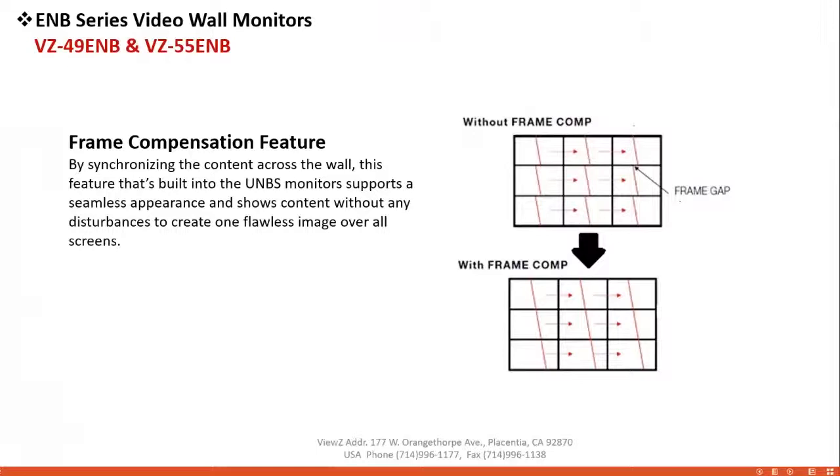And it minimizes any synchronization issue like the one shown above here. So that would be the very simple explanation of what this does. It synchronizes the video that's heavy in motion across the video wall monitors when multiple monitors are put together as a video wall.